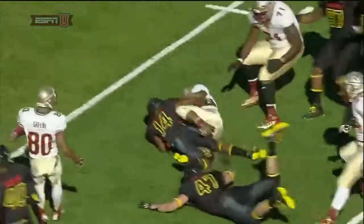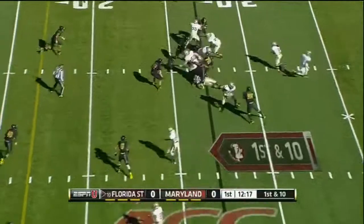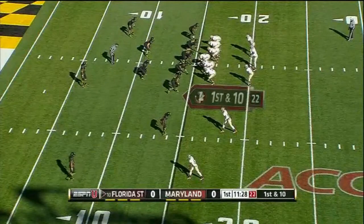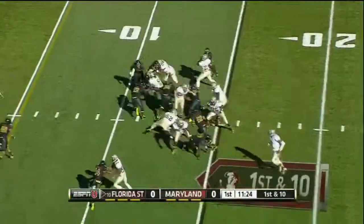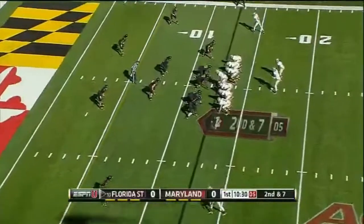He's only 5'9". Florida State without their leading rusher of the season, lost to an ACL. And on the right side again, Freeman with the cutback and another big play. Out of the shotgun, delayed handoff on the draw, straight ahead running again and punishing running. Freeman flops, 2nd and 7.